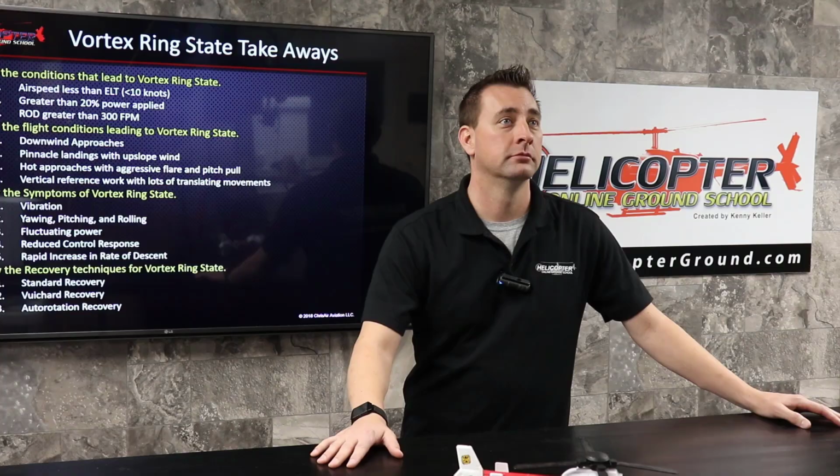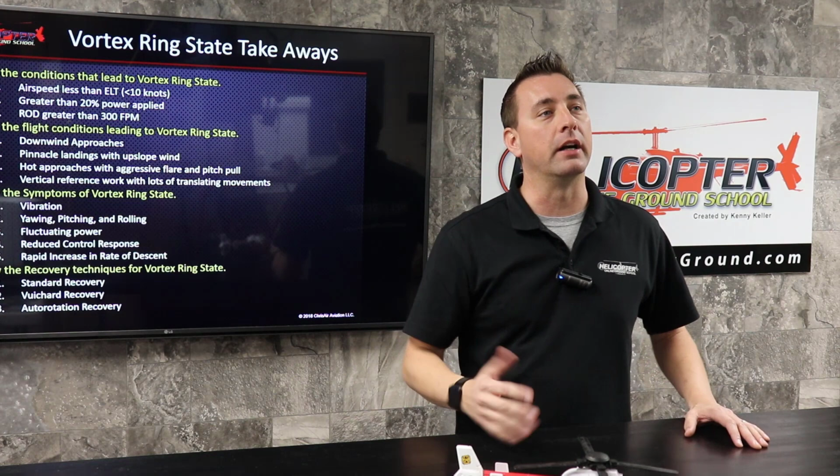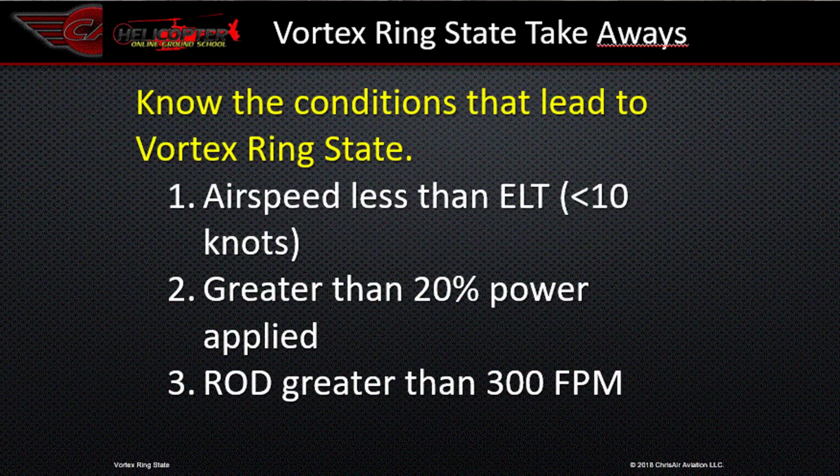All right, here you go. These are the takeaways I was telling you about. If you remember nothing else from the rest of this discussion, these are the four areas that you need to know for your check ride or for the written. First, knowing the conditions that lead to vortex ring state: an airspeed less than ETL, greater than 20% power applied, and a rate of descent greater than 300 feet per minute.